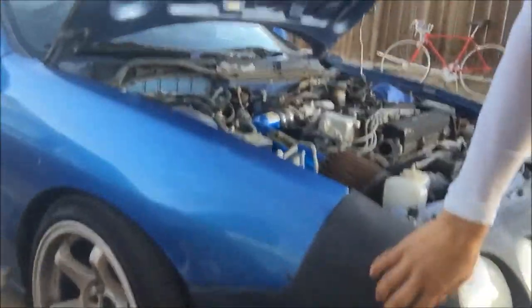I'm gonna give you a little update of what I have planned for my car. As of right now, I got a different front bumper because the other one was broken. I'm getting the back bumper too, and let's see, I got my Type R wing right here that I have to put on. So yeah, that's what I have planned so far for my car.